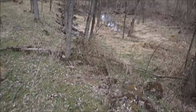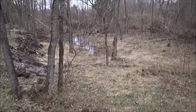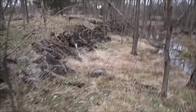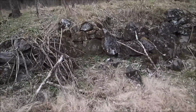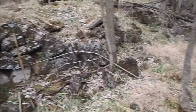All right. We're on a hot spot. This looks like the remains of an old pond or something right here. It's unusual to see ponds in this type of topography, this karst topography with the limestone, because the caves usually open up and swallow all the water. But there's some in here. Yeah, that's definitely been stacked. Look at that. That's definitely stacked stone. I wonder why they did that.